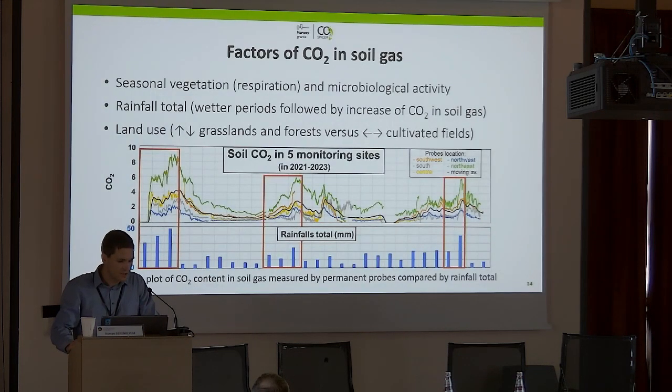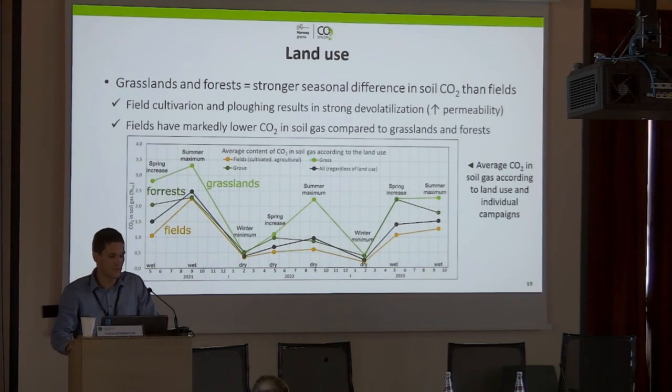Again, concerning the factors, these 3 were evaluated as the most important: seasonal vegetation because of respiration of the roots, total rainfall, and land use. We subdivided the land into 3 categories: grasslands, forest, and cultivated field. To compare them, fields are somehow heterogeneous compared to the grassland and forests, which have a much stronger difference in content of CO2 above the field. You can see it here on this plot.